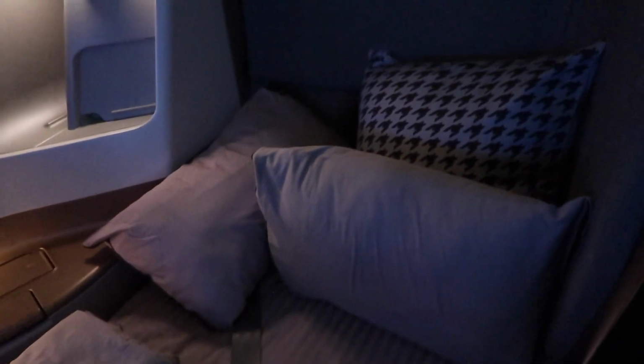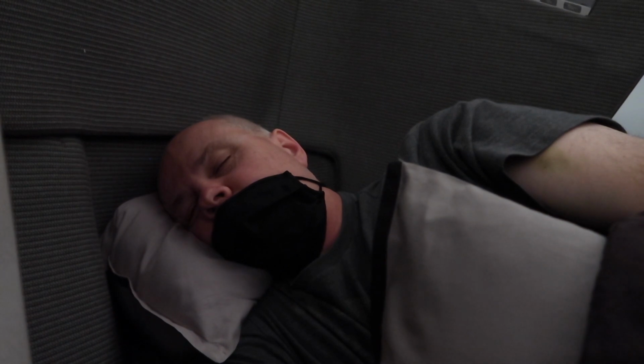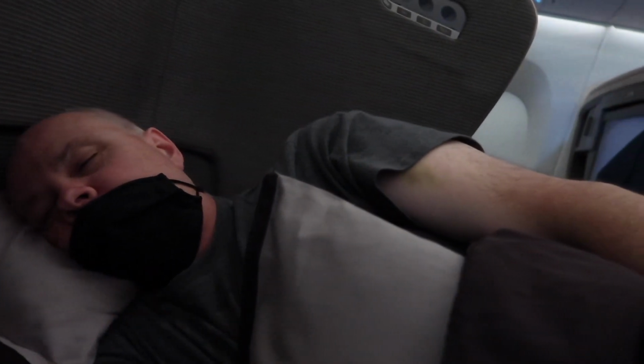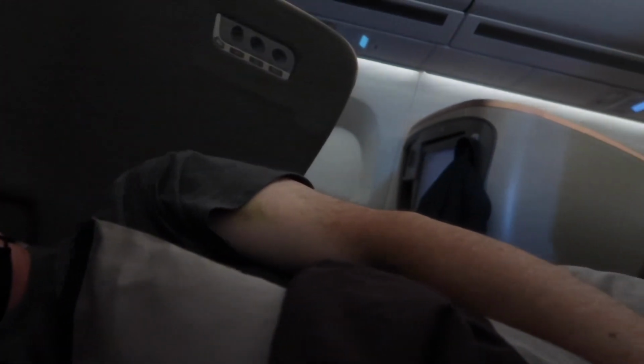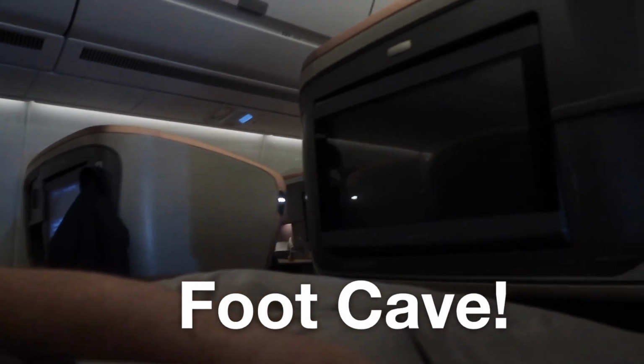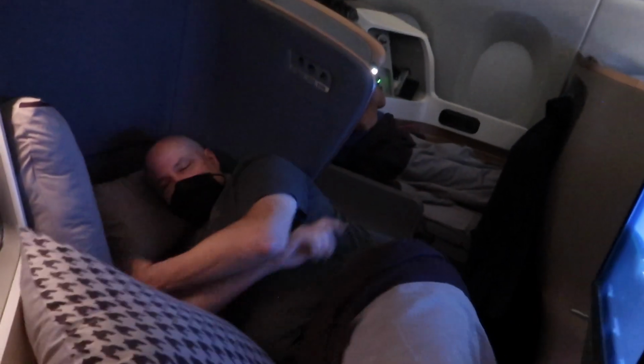About 2.5 hours into the flight, they turned the lights down. About 3 hours in, I had the flight attendant come and turn my seat down into a bed. Behind my seat were 2 more smaller pillows, along with a small blanket. I tried to get a bit of sleep. I'm usually a side sleeper, so my legs fit into the foot cave pretty well. I actually left my seat in the bed configuration most of the flight, only turning it back into a seat myself about 3 hours before landing.